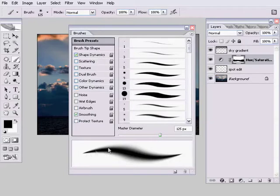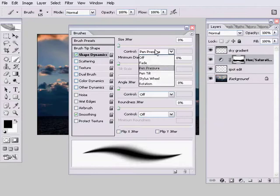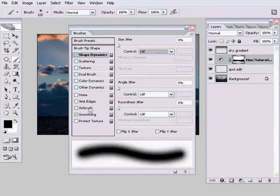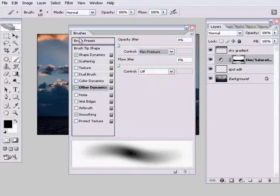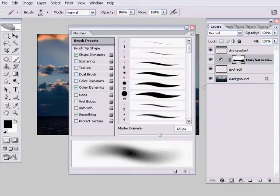Now, as you can see here, this brush is showing us that this is a pressure stroke going from light pressure through to hard pressure in the middle through to light pressure again at the end, and it's showing that the pressure setting for this brush is set to size, and I don't want it to control size, I want it to control how opaque the brush is. So shape dynamics is set. I do want shape dynamics, but I don't want it controlled by pen pressure. I want other dynamics, and I want opacity controlled by pen pressure. So going back to my presets, that should be our new brush.